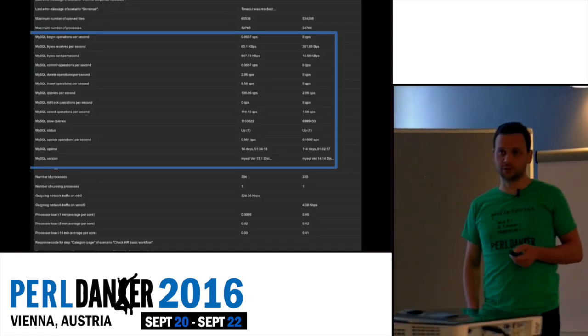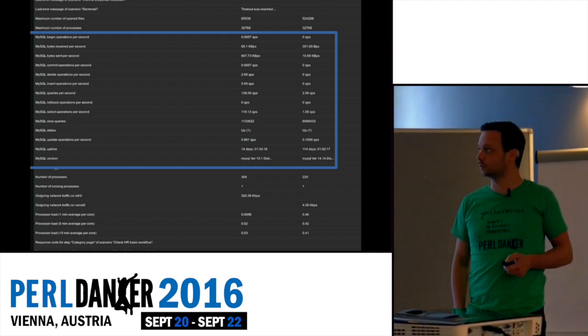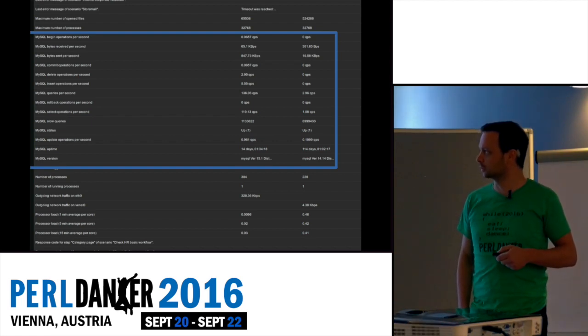So this is what you get with the database. This is just a default set. You can extend it on your own if you have some additional requirements. So you get begin operations, I don't know, commits, deletes, inserts, queries, slow queries. I think they're here, yeah, slow queries. I think we did this on our own, I'm not sure anymore.